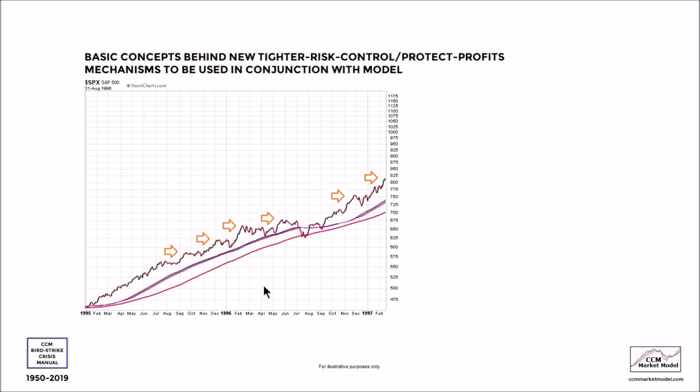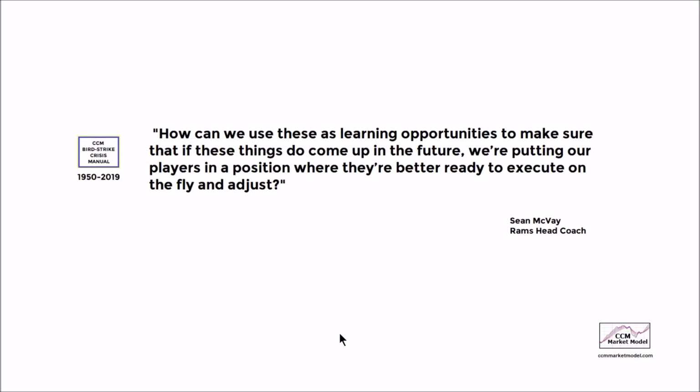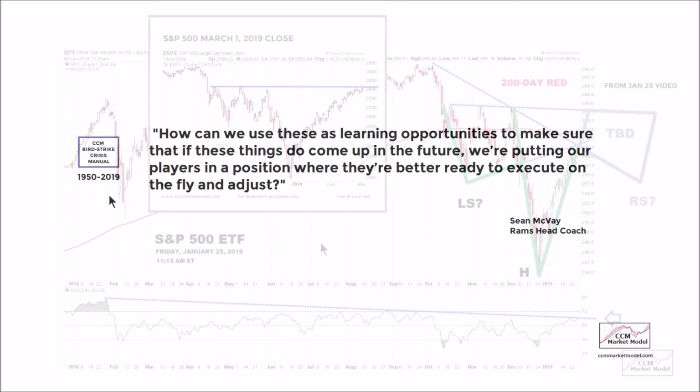We continue to make excellent progress on the bird strike project. As many of you know, the Los Angeles Rams had a great year on offense, but ended up scoring the fewest points in Super Bowl history. The Rams coach after the disappointing game: How can we use these cases as learning opportunities to make sure that if these things do come up in the future, we're putting our players in a position where they're better ready to execute on the fly and adjust? That's exactly what the Bird Strike Project is about.